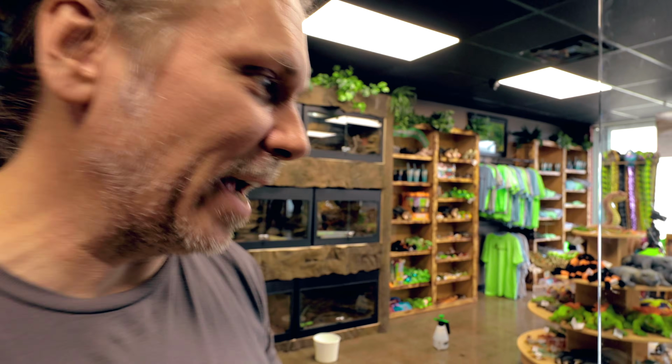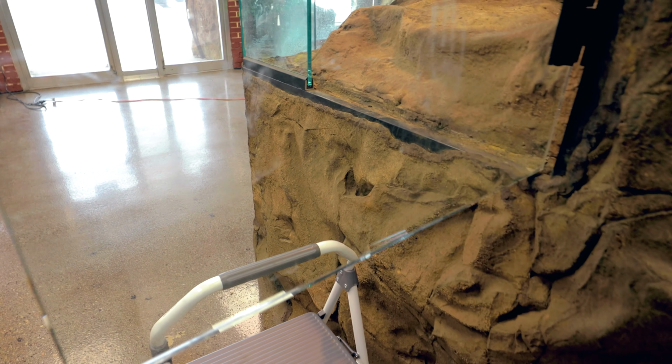All right, guys, I'm not going to lie to you. I don't know if you can see this right here, but do you see a child's hand here and a child's hand there? Do you see it right there? I don't know what to say about that. That is freaky.